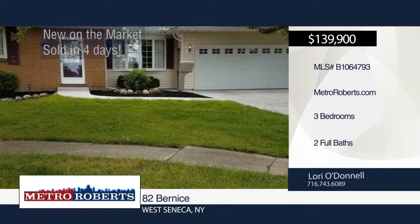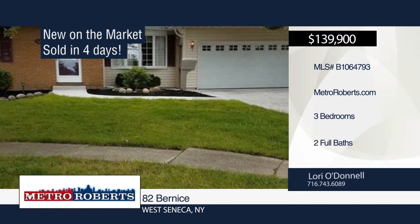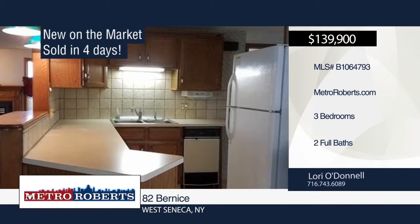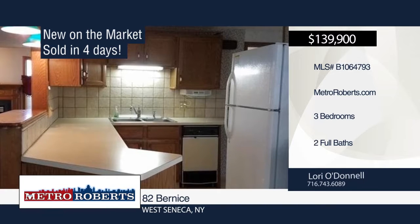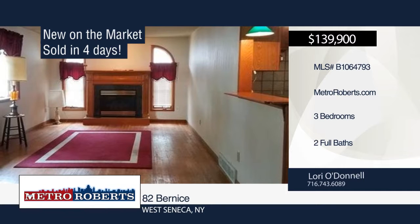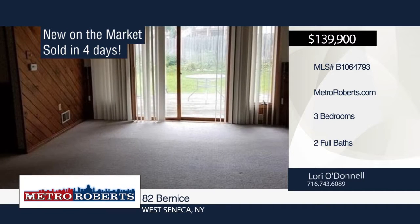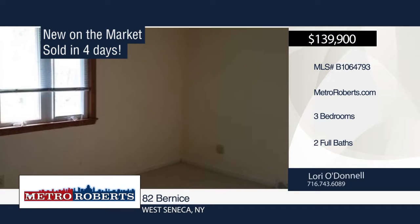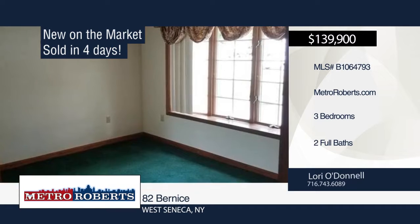Lori O'Donnell sold this West Seneca home in 4 days, and she can do the same for you. Drive up to this adorable three-bedroom, two-bath ranch with great curb appeal featuring a newer driveway. Then step into the living room with wood floors, a bay window, and gas fireplace. Enjoy dinner in your formal dining room. Walk through the family room and out the sliding glass doors to a large deck overlooking a full fenced yard.